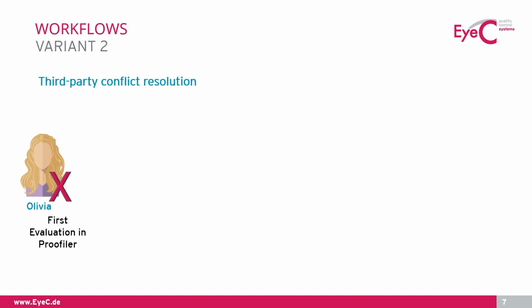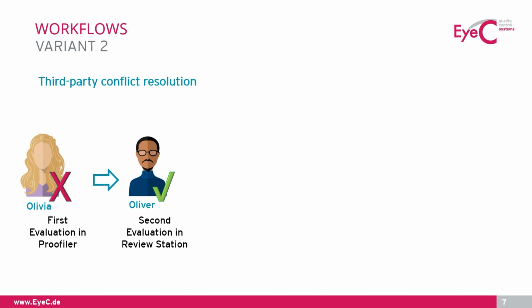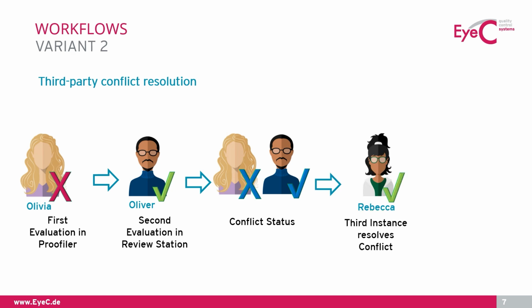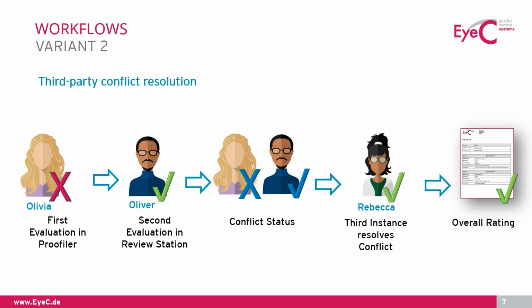In a similar process, we have Olivia again. She is rejecting the sample that she has inspected. Then we have Oliver, who would accept the sample because the deviations that Olivia has found are not quality relevant. They still have the conflict, but in this case, they don't know what to do. No consensus is possible, or they are not allowed to re-evaluate, and you introduce a reviewer. In this case, it's Rebecca Reviewer, who is a third instance who can resolve this conflict. And then we have an overall rating of our evaluation.